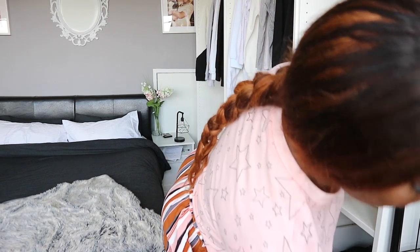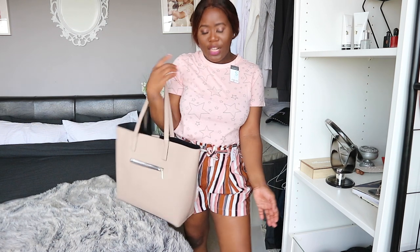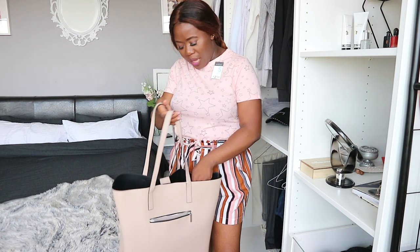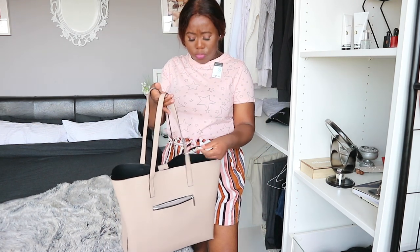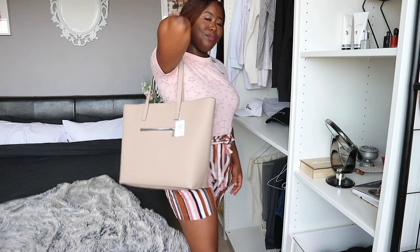I love it. I also got a bag, guys. I have been wanting to get this bag, and I've been thinking, okay Abby, don't worry, it will be on sale. Oh, it just perfectly matched. I was like, don't worry, you'll get it when it's on sale. Oh, what am I even talking about? It was even £8.